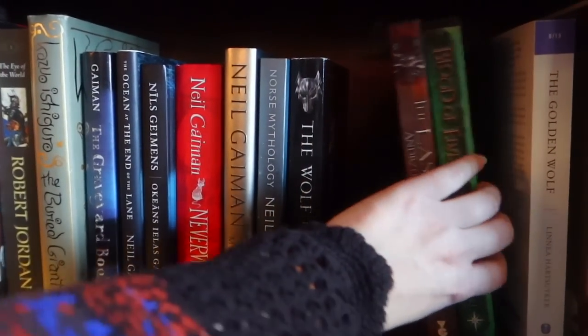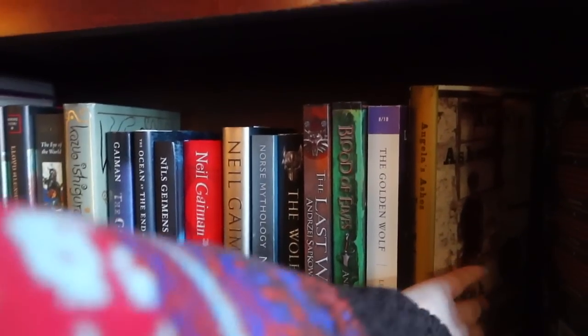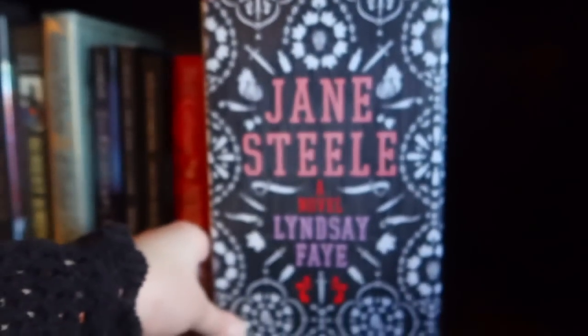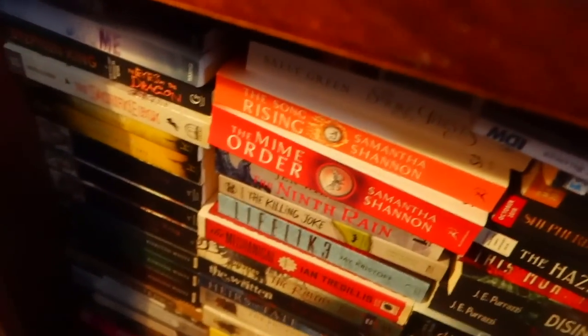Got an Ark of the Wolf. Got some Witcher books. Got an Ark of the Golden Wolf. Love that series. Angela's Ashes. That was my favorite, official favorite book for a long time. I'm never gonna read this. I've owned it for a million freaking years. Never gonna happen.